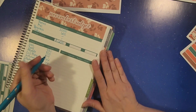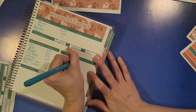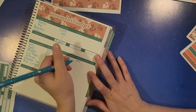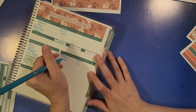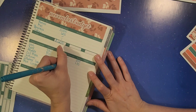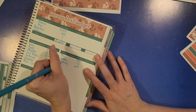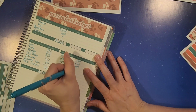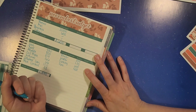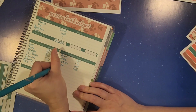All right, so we have power, which we budget 300. We have water, which is budgeted at 100. Groceries. We had 600 put aside for budget. For gas, there was 400. And then nothing from spending, no miscellaneous for this month. So we're going to skip writing those two down.